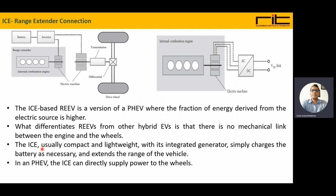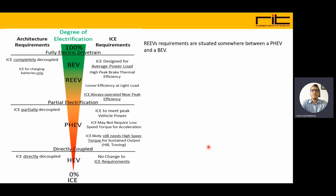So in a plug-in hybrid electric vehicle, the IC engine directly supplies power to the wheel, but in the range extender, the IC engine works as a generator and gives supply to the battery. In this figure, it can be seen that the REV, that is the range extended electric vehicle, lies between the battery electric vehicle, that is the fully electric drive, and the PHEV, that is partial electrification. So it lies between these two, BEV and PHEV.